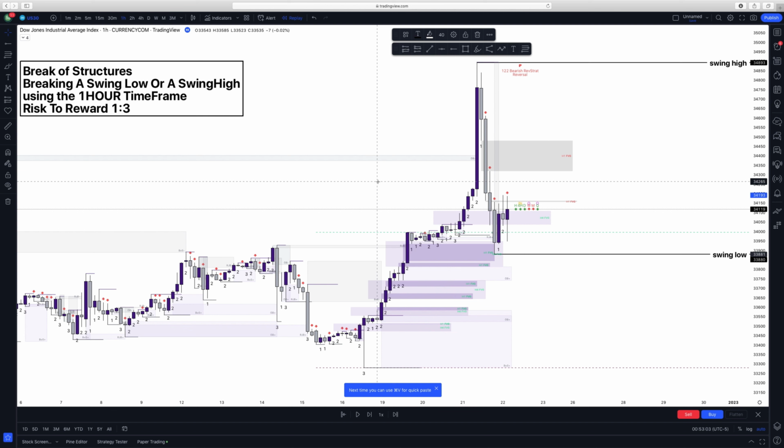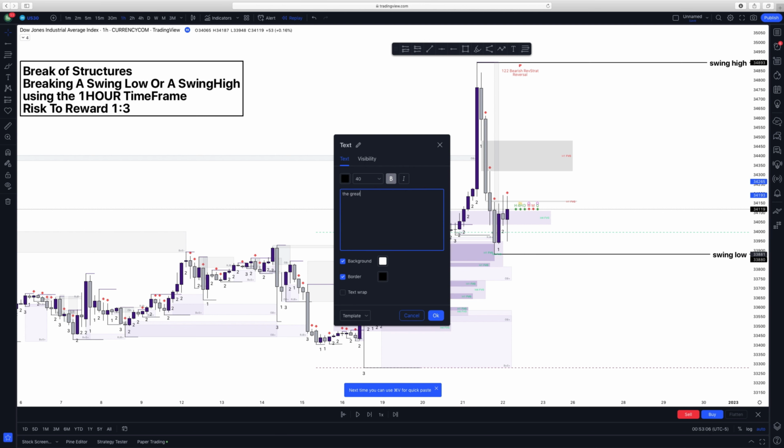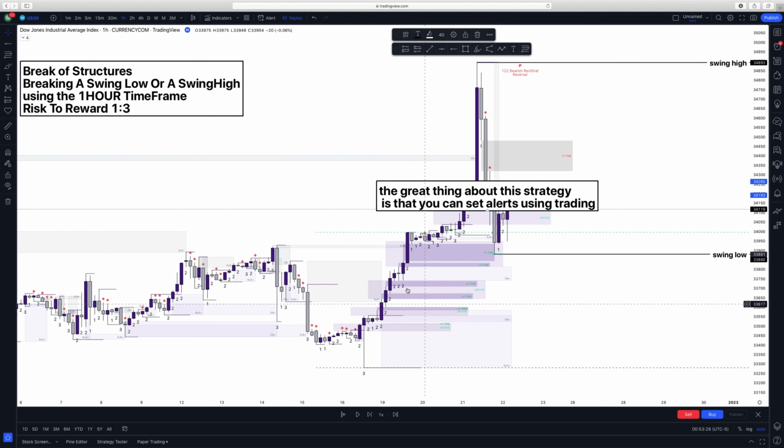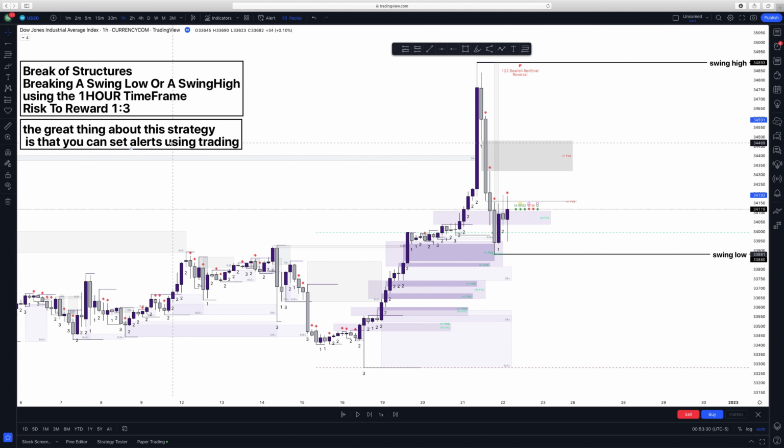The great thing about this strategy is that you can set alerts using TradingView, so you don't have to look at the charts all day. This is just a simple scalping strategy, but you know what I'm saying? You don't have to look at the charts all day. So you can potentially enter at the swing high or you can potentially enter at the swing low.